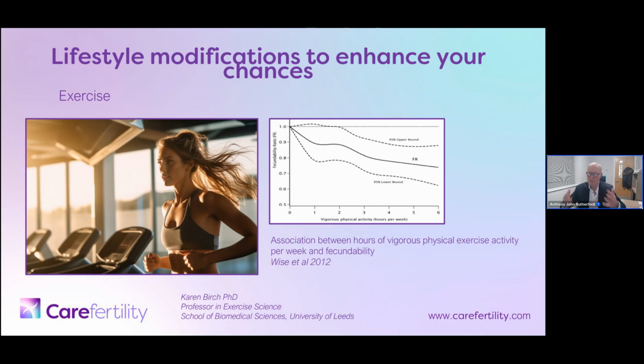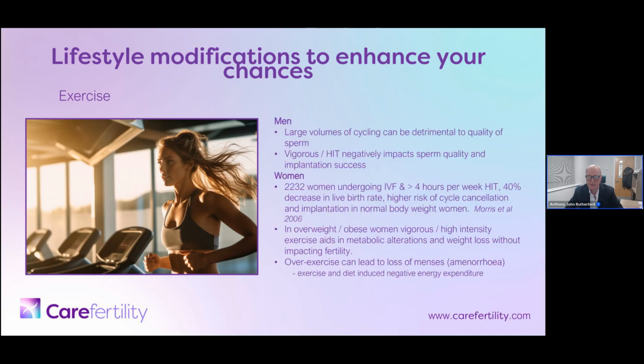If you're overweight, that has less effect, but there's a really quite a large study, 2,232 women who did 4 hours per week of high intensity training, and a 40% reduction in live birth rate, higher risk of cycle cancellation. But if you're overweight, vigorous exercise can help you lose weight to improve fertility. So it's all about the balance between your weight and your exercise.